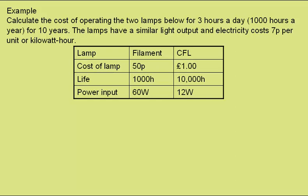Here we have a table of data on the lamps. So the filament lamp will cost us 50 pence to buy. It will last for 1,000 hours and requires a power input of 60 watts. The compact fluorescent lamp costs £1 to buy, but will last 10,000 hours and only requires an input of 12 watts. I'll just add the equation to work out the cost of electricity is equal to the power in kilowatts multiplied by the time in hours multiplied by the cost of 1 unit.